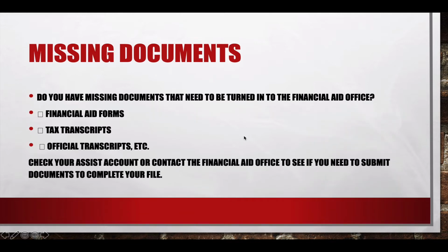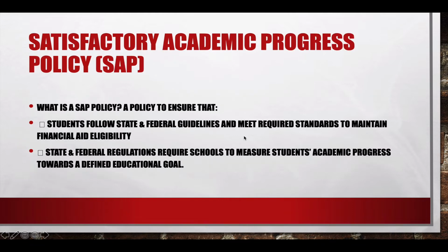So first things first, if you have missing documents, make sure you get those turned in. You can go into your Assist account and submit any financial aid forms. If they're asking for a tax transcript or official transcripts, definitely submit those to the financial aid office. Again, you can do that by logging into your Assist account and clicking on the financial aid tab, or you can contact the financial aid office.